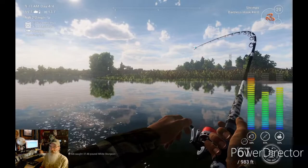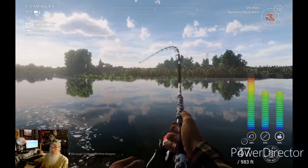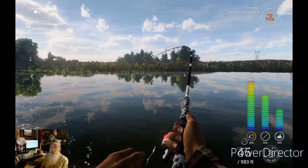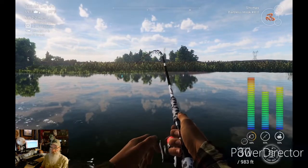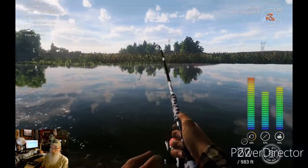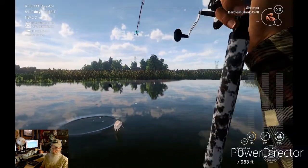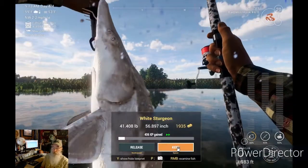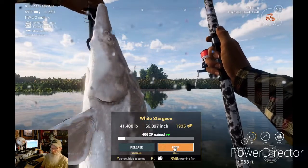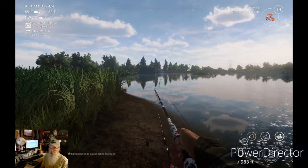When I first picked that rod up, there was nothing. I was like, damn it. We got him now. Easy. There he comes. Come on. Uh-huh. That's it. Not too shabby. 41 pounder, 1935. That's good. So we're at 516. We've got to start paying attention now.